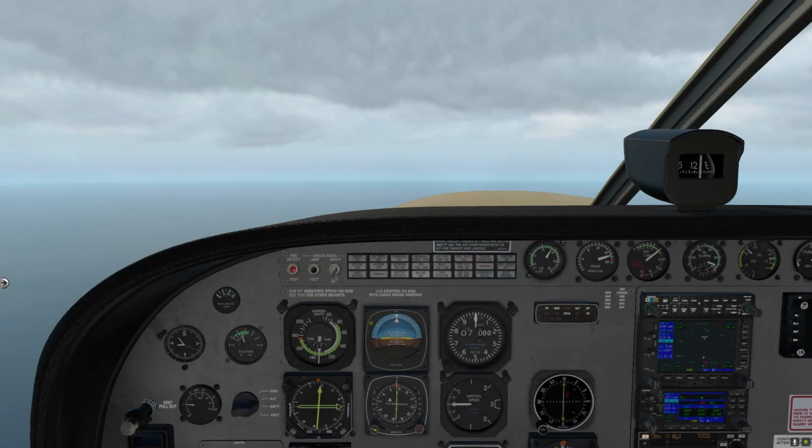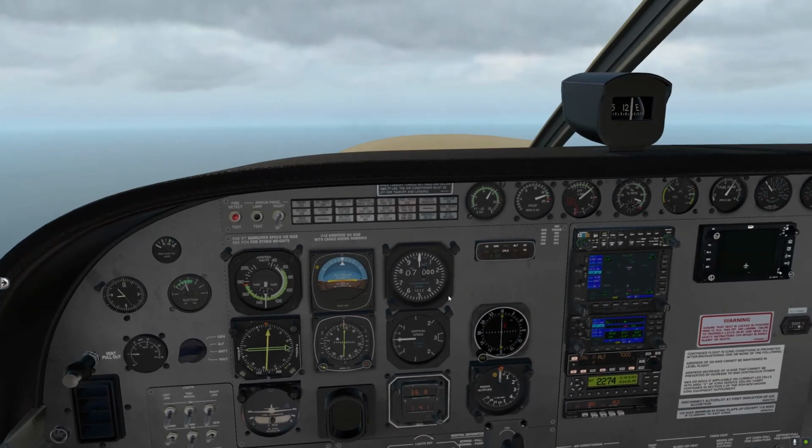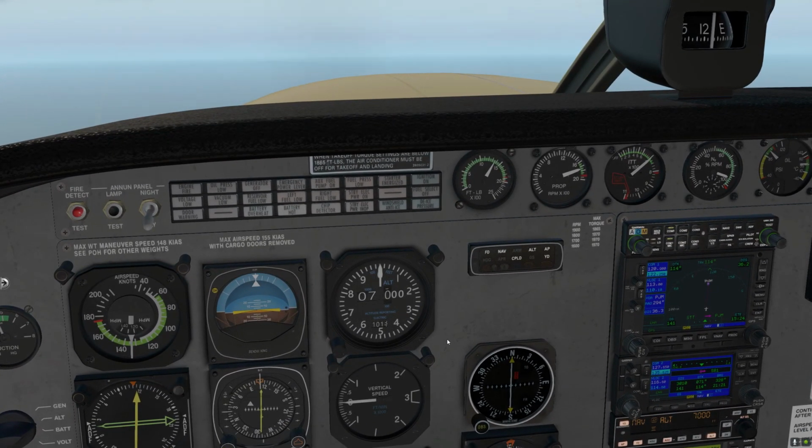So welcome on board. Here we are in cruise at 7,000 feet over the Caribbean. Not much to see right now, but we're going to be descending into Princess Juliana Airport. It's that famous one with that big beach that all the big planes fly right over the people. Anyway, that one. So since we're at 7,000, we need to start planning for our descent.